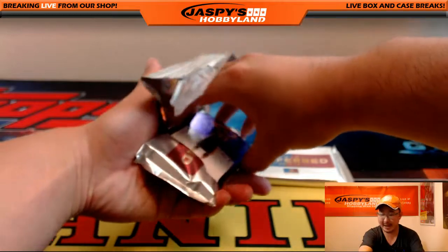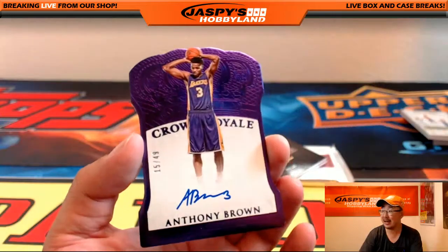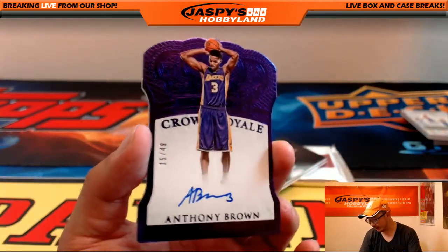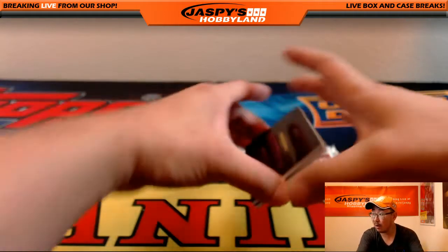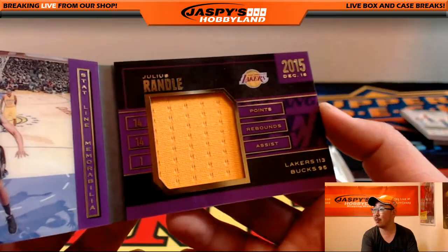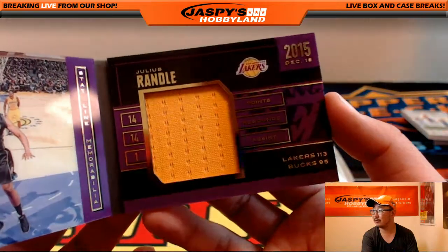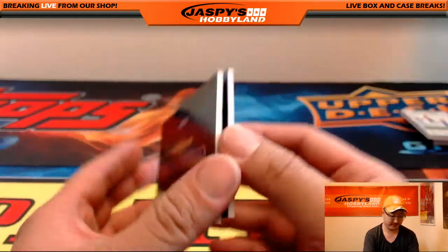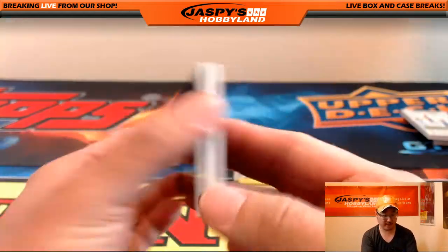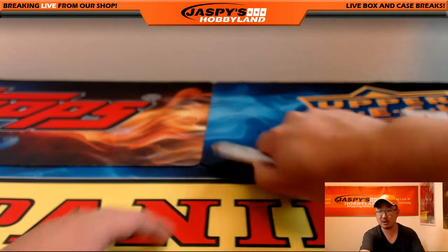All right, last two packs. Crown Royale autograph, more Lakers, 15 out of 49, Anthony Brown. Go Lakers. That's for Ken. Statline memorabilia book out of 149, more Lakers. That's my boy Julius Randle, a double-double machine. One of our few wins there. 130 out of 149. Nice one for Ken and the Lakers. That was a Lakers pack right there.